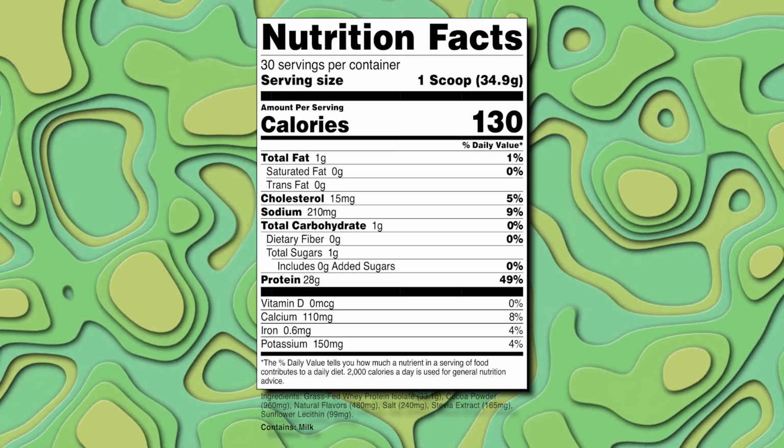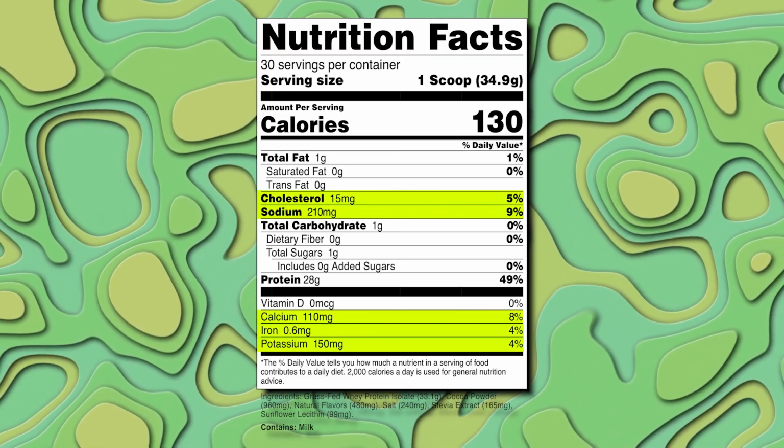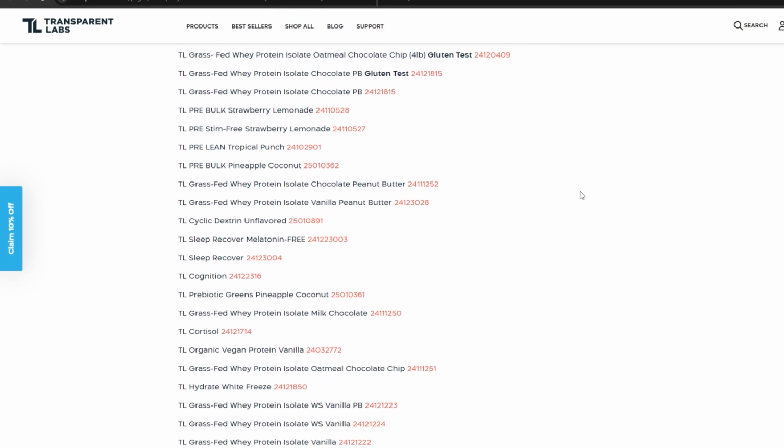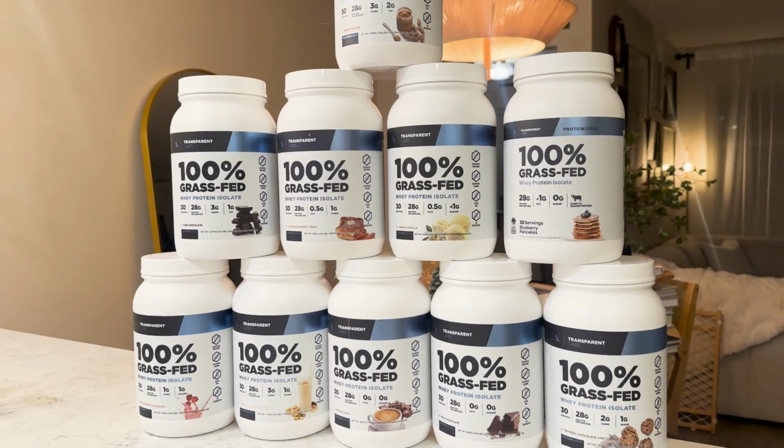Unlike some products, Transparent Labs also lists the exact ingredients and their respective dosages down to the milligrams, which can help you make more informed decisions. Looking for quality and purity data on a Transparent Labs supplement you've gotten? Head to their Certificate of Analysis page, navigate to your product and batch, and see the results. Now, Transparent Labs isolate is 100% grass-fed.